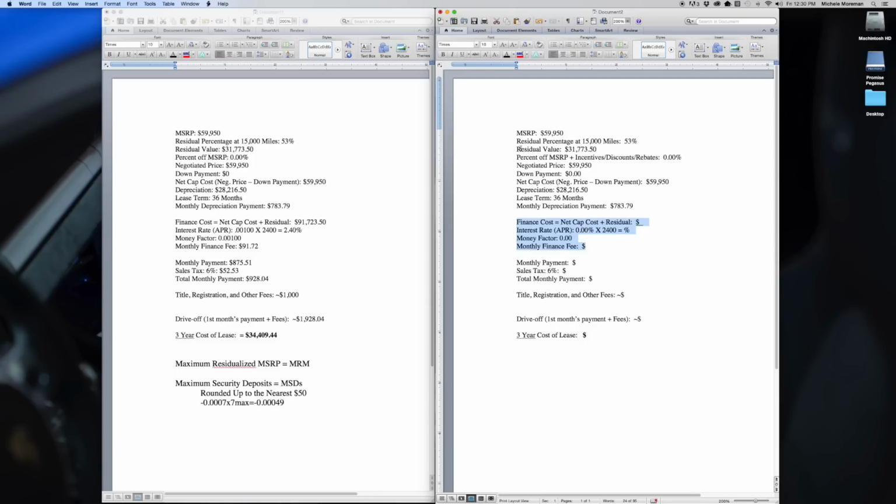One main advantage to a lease is I don't have to pay the tax up front. So notice I bought the car for $59,950. Normally you'd tack on 6%, so you'd be tacking on $3,600 in tax right off the bat. With a lease, you're only going to pay tax per month. We'll talk about that here in a second.